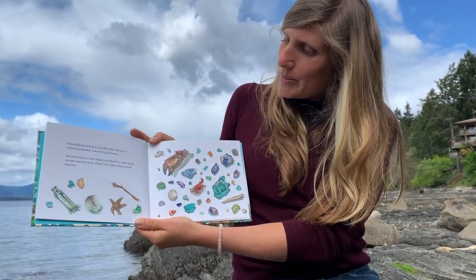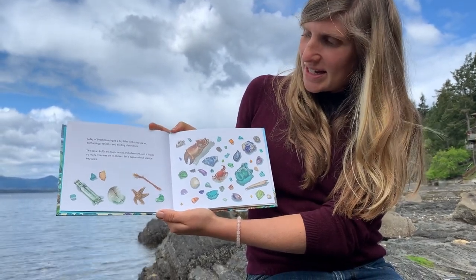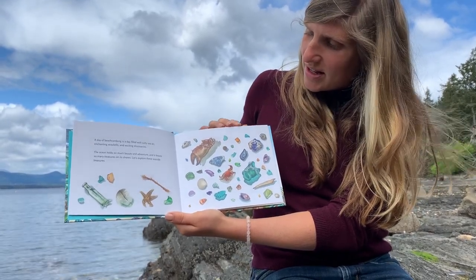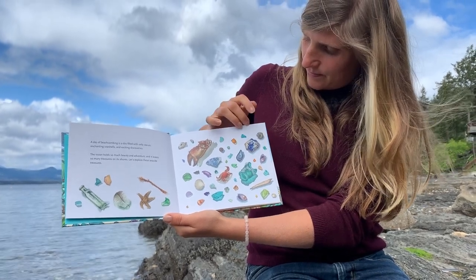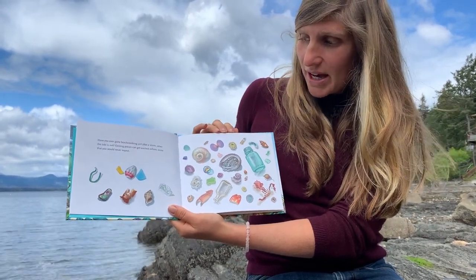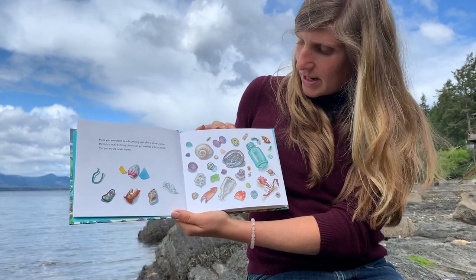A day of beachcombing is a day filled with salty sea air, enchanting seashells, and exciting discoveries. The ocean holds so much beauty and adventure, and it leaves so many treasures on its shores. Let's explore these seaside treasures. Have you ever gone beachcombing just after a storm when the tide is out? Exciting pieces can get washed ashore, some that you would never expect.